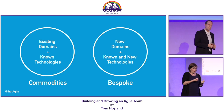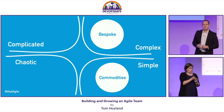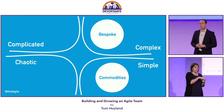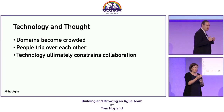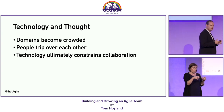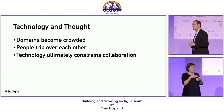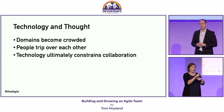What we also found was that these two different types of work actually lived in two different thought spaces. We can apply them to a Cynefin framework. We can see that bespoke-based work tends to live within the complex zone, and commodity-based work tends to live within the simple zone. But regardless of all of these differences, we found that they shared one thing in common: it doesn't matter how many people you throw at them, eventually you start to hit the physics and the limits of that technology. Even though technology is there to set us free, ultimately, it starts to constrain us. It starts to slow us down. You can only parallelize so much. You can only pair up so much before you start to hit the law of diminishing returns. So we started to understand how our technology constrained us.